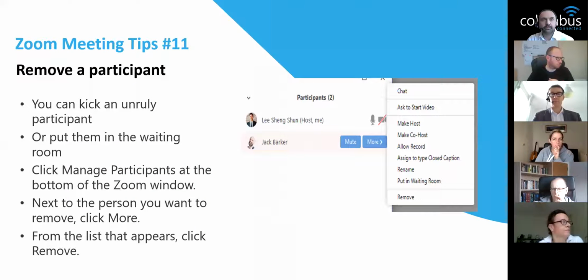Zoom meeting tip number 11: removing a participant. If you are going to host a public event, you may occasionally get an unruly participant or somebody that is causing a problem or two. And you've got the option to put them in the waiting room if you want. So as a host or co-host, if you want to eject somebody, you do have the ability to do that.